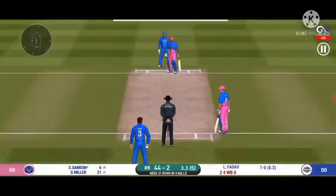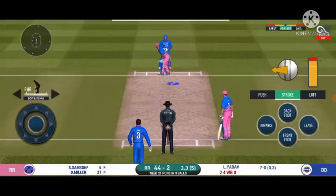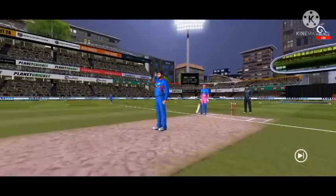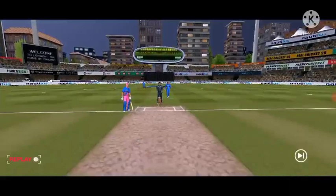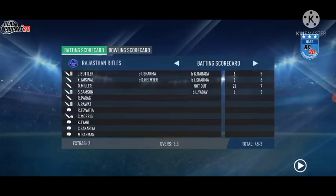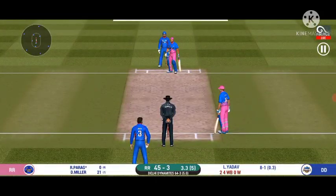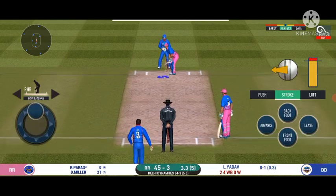That is an absolute beauty. He is taking a long walk towards the pavilion. He is arguably one of the best hitters in world cricket. What a catch by the fielder. Has to walk back to the pavilion.